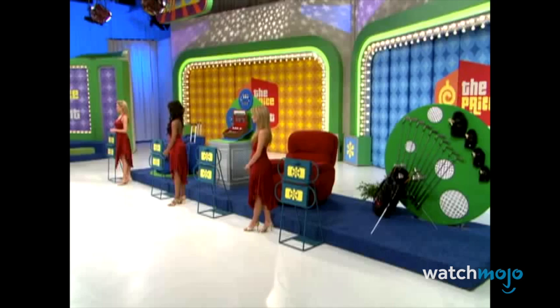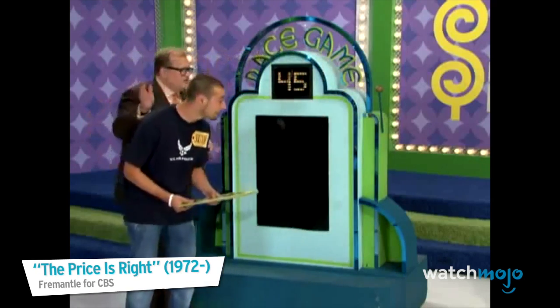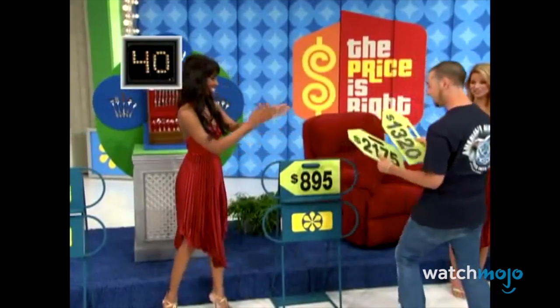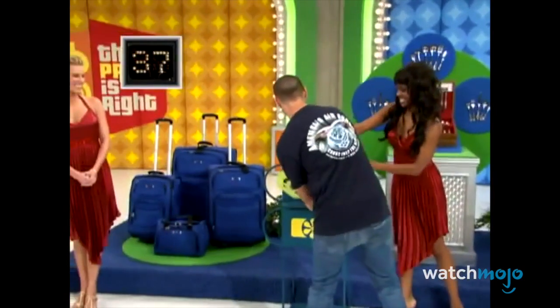but this game has them running around too. They really don't have a choice, since they only have 45 seconds to place the correct price tags in front of 4 prizes. And on top of that, have to keep running back and pulling a lever to see how many they got right and how many they need to change.